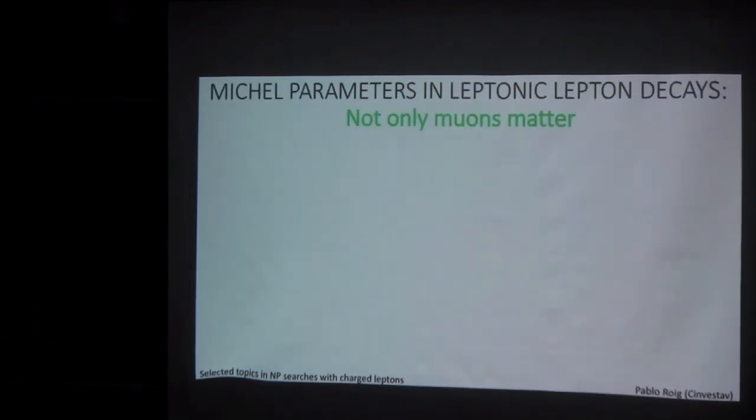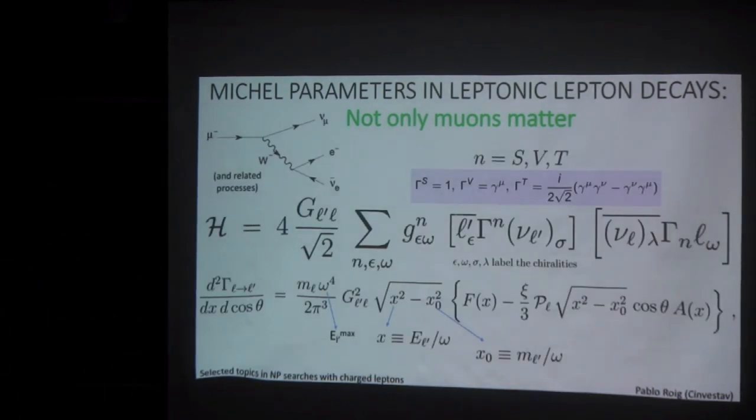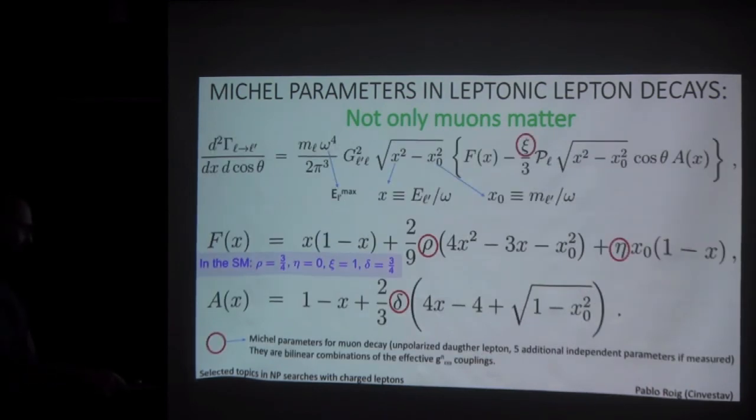Let me finish with leptonic lepton decays, where not only muons matter. Very shortly, what are Michel parameters? You take the double differential decay width of a lepton into a given lepton and the corresponding neutrinos, and this is double differential in the energy of the daughter lepton, this variable x, and also in the angle between the polarization of the parent lepton and the momentum of the daughter lepton. This is the most general contribution independently of the new physics that is there. It depends on 4 Michel parameters if you are not measuring the daughter lepton polarization. Otherwise, there are 5 additional parameters. But for this simple case, only 4 parameters. The usually called Michel parameter is one of them, but all of them can be called Michel parameters.